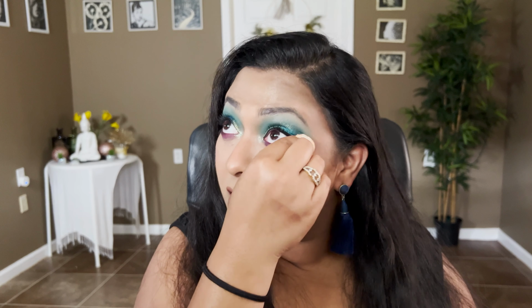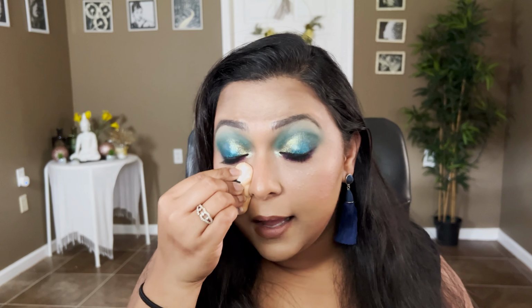I'm just going to pat it on the back of my hand and just press it underneath the eyes. Just like that. Nothing too much. But this definitely helps to smoothen out everything on the face. And trust me, powder puffs definitely help a lot. Can you see that difference? I certainly can. So those were my take on the new releases that are going to come in the market.